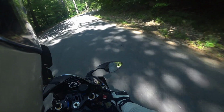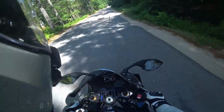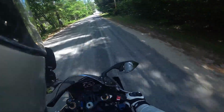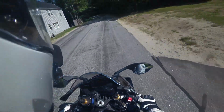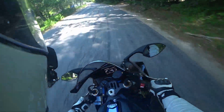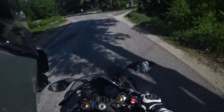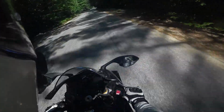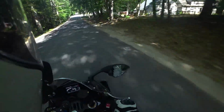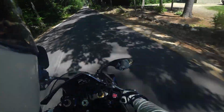Nice little pond area. One-lane bridge. Oof.